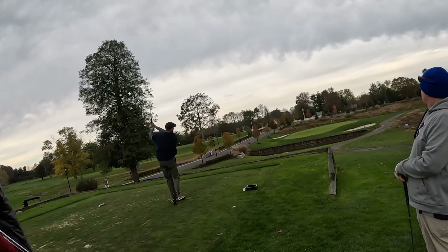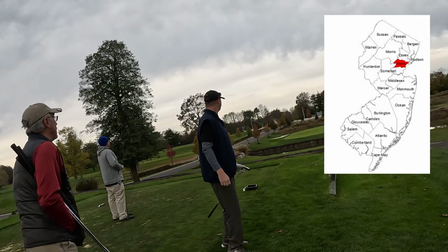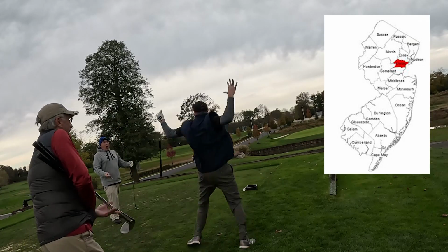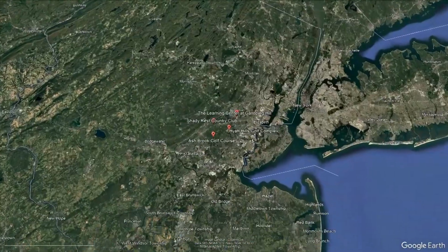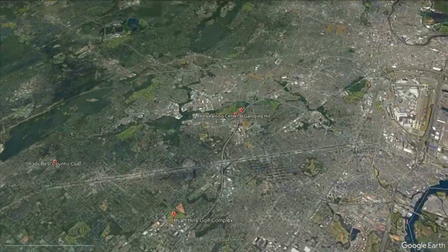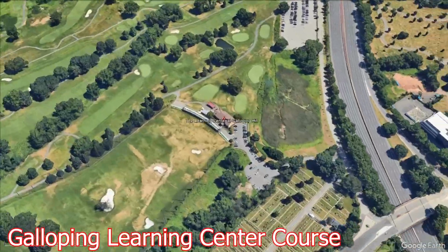A small but mighty county in New Jersey, outside of New York City, is Union County. And it's got at least a few courses that we can take a look at that are public and open to availability for everyone. So let's take a look at our first one, the Learning Center at Galloping Hill.